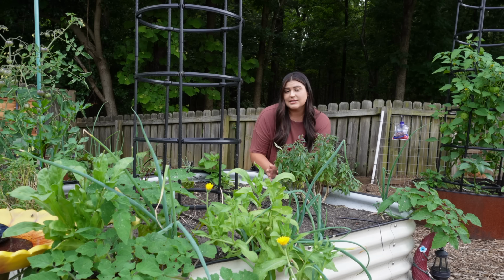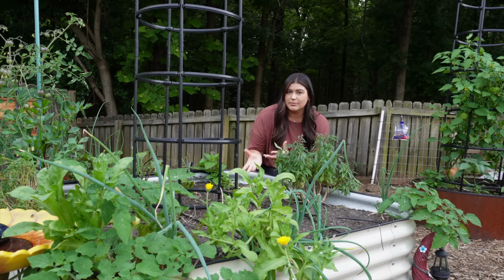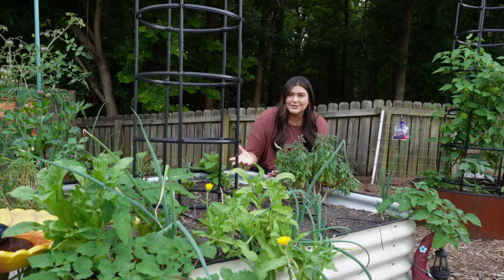So the first task I'm going to be doing is flipping some of the spring beds into summer beds. I have a few beds throughout the garden that I just recently harvested all of my spring stuff out of. This was full of cabbages and lettuce and snap peas, and all of that's gone now because it's too hot. So I need to amend this soil and prep it for planting some summer stuff.